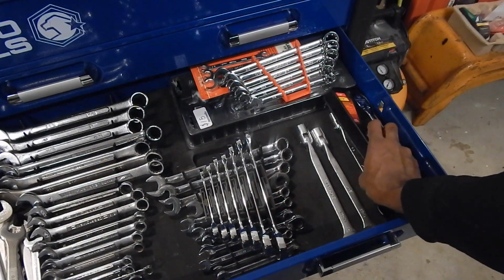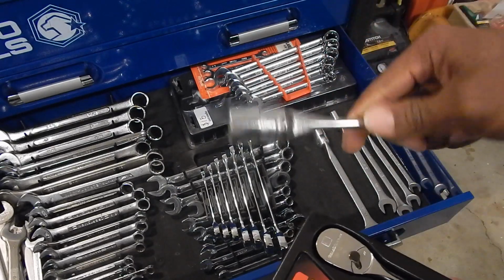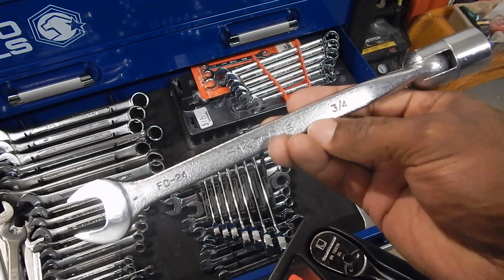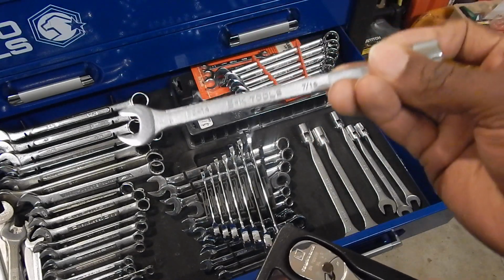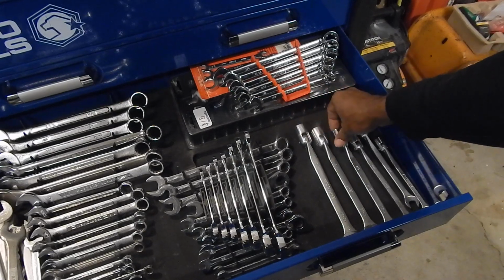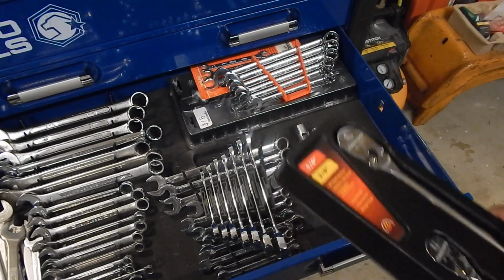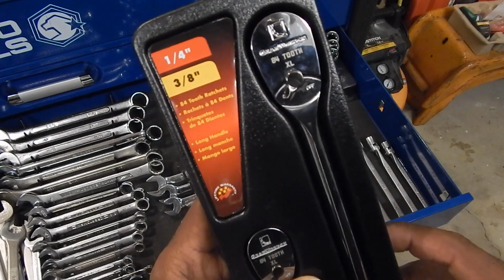Then you guys have seen my old vintage SK, where it's got the 12-point socket on one side and the open end on the other, SK Tools. These range from 3/4 down to 7/16. You guys know I'm an SK fanboy, if you want to call me that. I love SK Tools. They treat me right. They do me right as far as warranties, no questions asked.